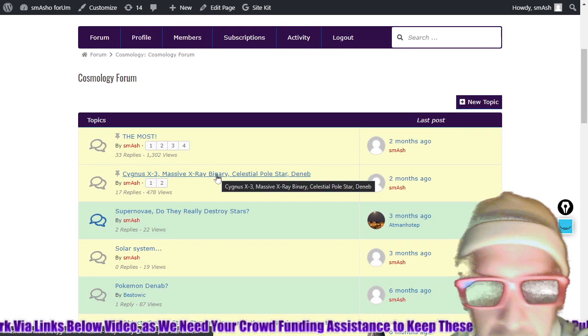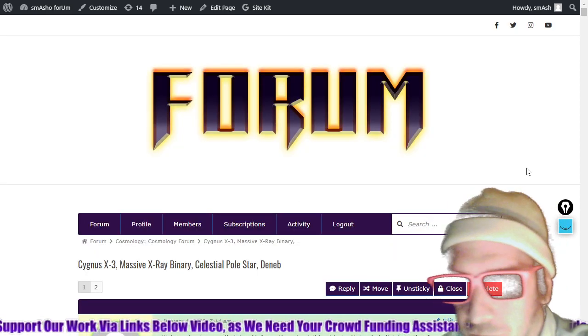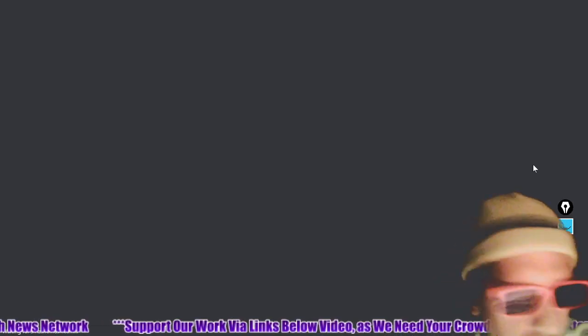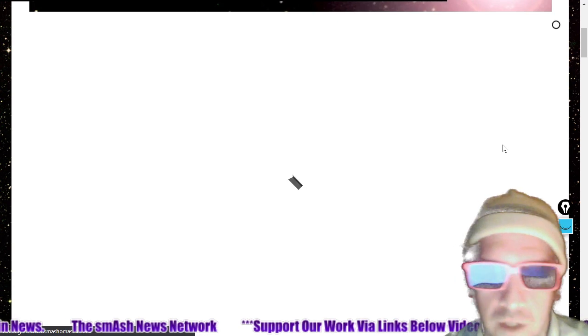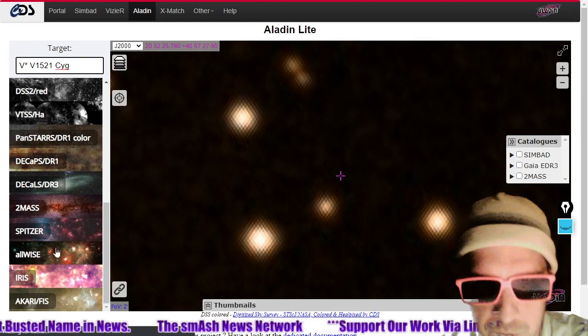Anyway, there's a whole thread there about Cygnus X3 massive X-ray binary celestial pole star Deneb. And it's quite interesting, to say the least. So go have a read about one of the only known cosmic ray point sources, the star to which Göbekli Tepe appears to be aligned. Maybe that'll spark your interest.